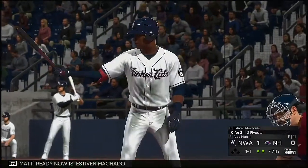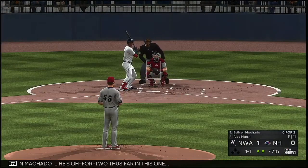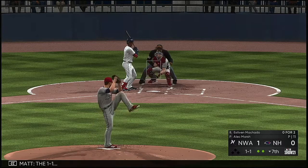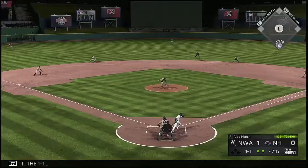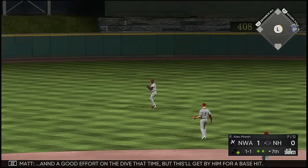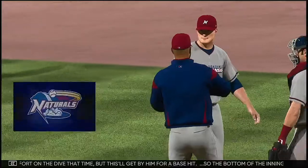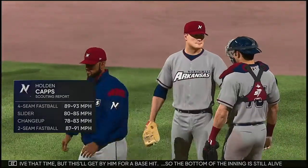Ready now is Esteban Machado. He's 0-for-2 thus far in this one. The 1-1. Grounded back up the middle. And a good effort on the dive that time, but this will get by him for a base hit. So the bottom of the inning is still alive after the two-out base hit.